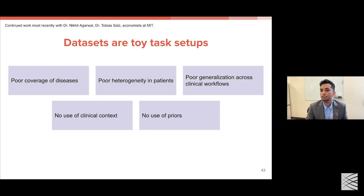There's also poor generalization of the data sets that we're collecting across clinical workflows. This is not only true in terms of the technology used to acquire certain images. This is also true in terms of who makes what decisions based on what information in different parts of the world. If you look at a clinical workflow here in Boston, the number of people who take a look at an ICU film to be able to make a determination and the workflow is very different from what's going on in the majority of the rest of the world.